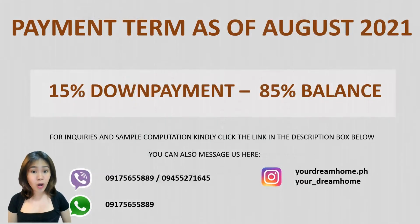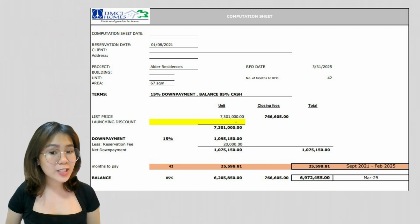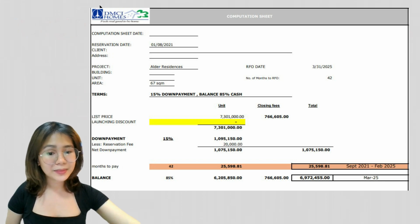Currently, DMCI is offering a promo of 15% down payment instead of 30%, wherein you can spread until turnover date and balance to be enrolled to banks tied up with DMCI. Here's the sample computation of the promo term of a typical 67 square meter 2-bedroom unit. I hope you can grab the opportunity to avail this promo term.